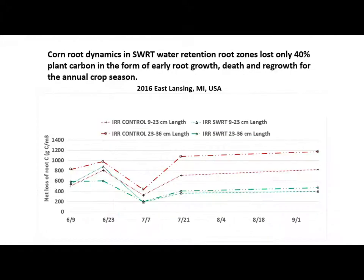So let's look again at what's happening with respect to that carbon that's being allocated from the plants down to the roots. We did not measure the total carbon here. We simply used the data in the literature of somewhere in the neighborhood of 34% of roots on a length basis, as it's dried, is carbon. So we use 34% to show the differences between these two. And we'll look at them very closely.